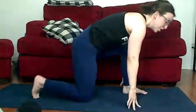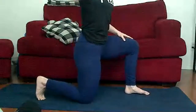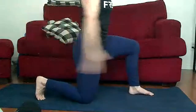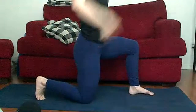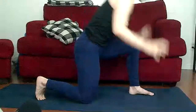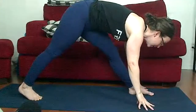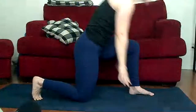Left foot into the lunge. Right knee under hip, back toes curled under. Now that you know what we're doing, let's just do five here with the breath. Inhale, arms alongside ears. Exhale, right butt cheek scoops underneath. Inhale, hands to floor. Exhale, shift back, hamstring stretch. Drop the knee, come on up.